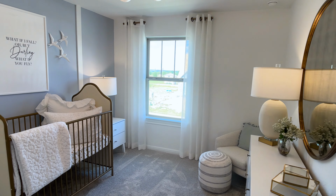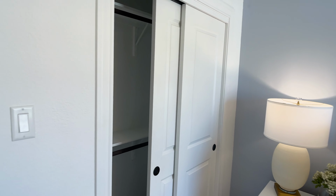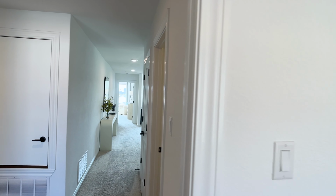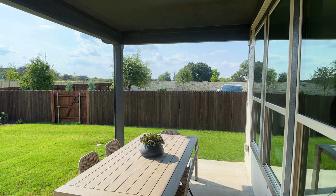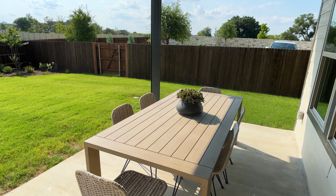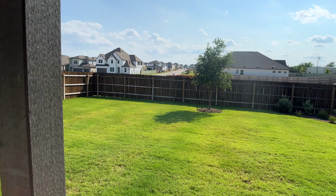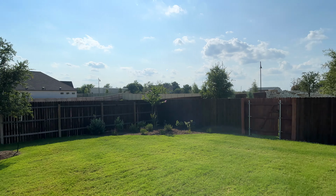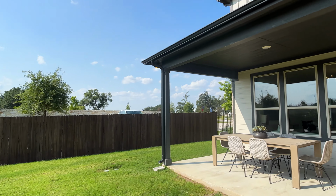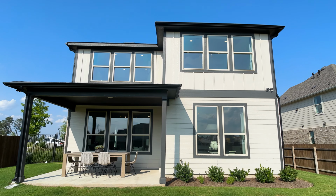Finishing up this home, we have these secondary bedrooms and a full bath that are sitting across the walkway from the primary bedroom. The patio area is also very big compared to many other homes that are in this price range. Of course, the backyard looks different from home to home, but this is overall a very good pick for someone who is looking to buy their first home.